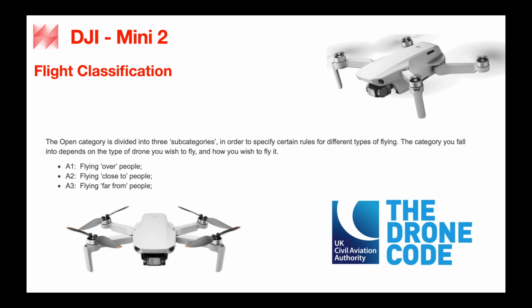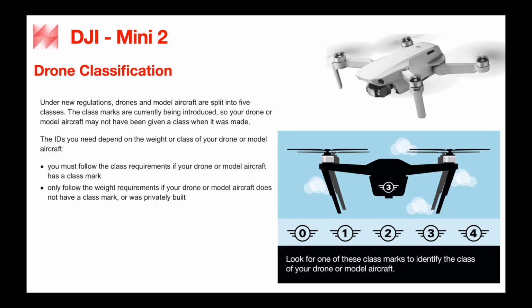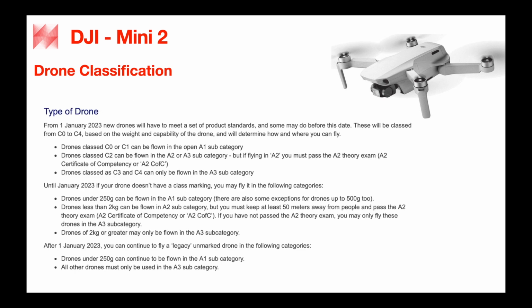And moving on from flight classifications, you also have drone classifications. So at the minute, this is the new rules. Under new regulations, drones will be marked from 0 to 4 in classifications. But the DJI Mini doesn't have a classification yet. So it's in limbo at the minute, which is kind of annoying and makes things a little confusing. So that's another reason why I made this video.